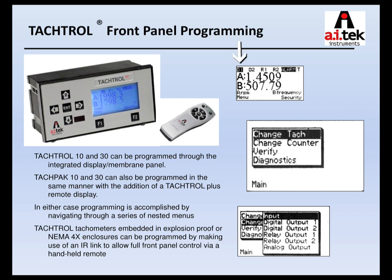Along the top, you see D1, D2, R1, R2, and this alarm status. So in this particular instance, the tachometer is in alarm, and it's D1. It's the digital or solid state relay that's in alarm. So this just shows up as a visual reminder, but it's also saying that the contacts for D1 are closed, and that whatever you have those hooked up to is then energized.